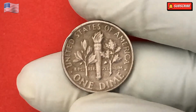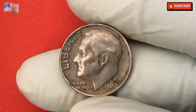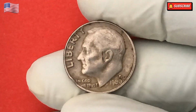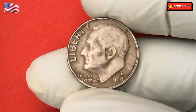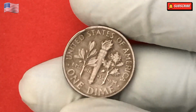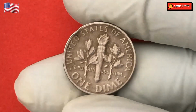You see, sometimes coins are struck with an incorrect or misplaced mint mark. In this case, some 1980 dimes were struck with a D mint mark, for the Denver Mint, but with incorrect positioning. The mint mark was sometimes too high or too low on the coin, creating a distinctive and unique error that collectors absolutely love.